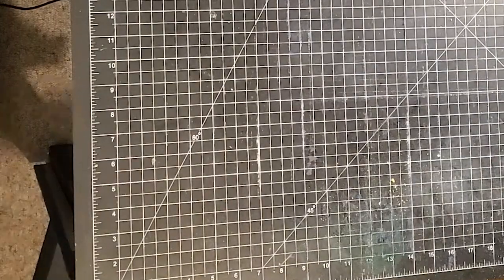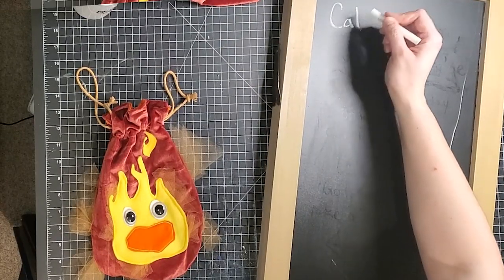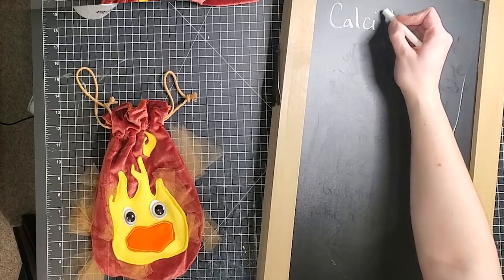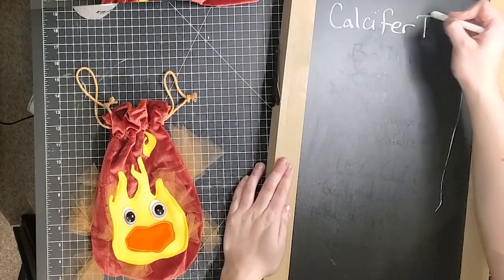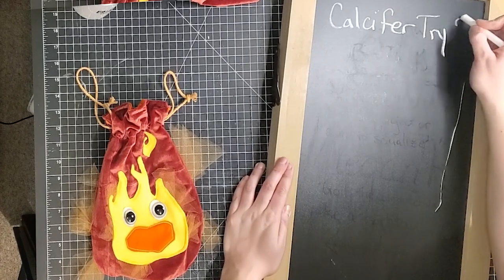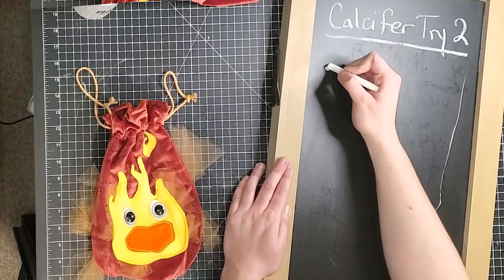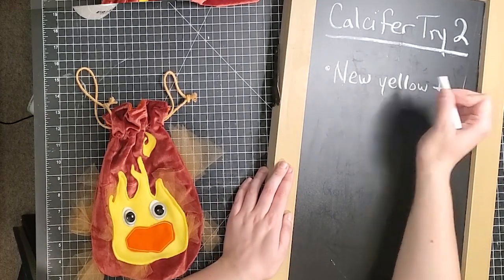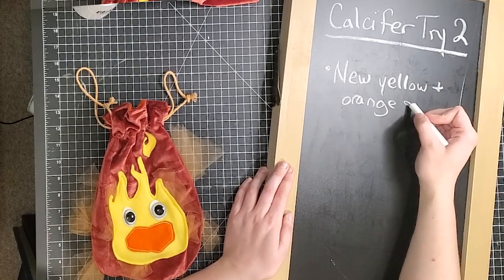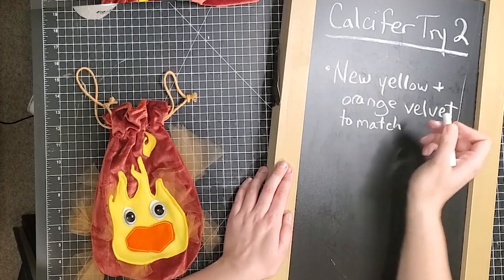On try number two of this project, we decided to do a few new things. Firstly, Twyla felt the contrast between the red and the yellow was too much and requested I find some orange velvets that match the texture of the red velvet. I was able to order those materials and wait for them to come in. Thankfully, Twyla understands my tendency to really take my time on commissioned projects, so we had plenty of time to wait for new material to arrive.